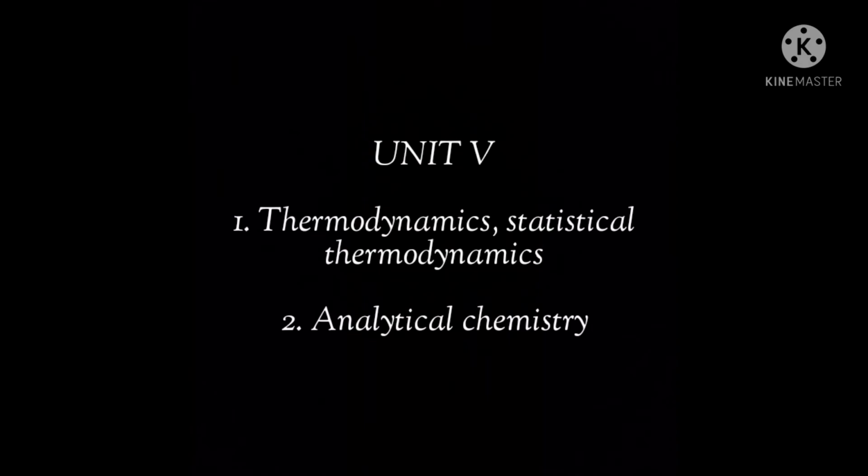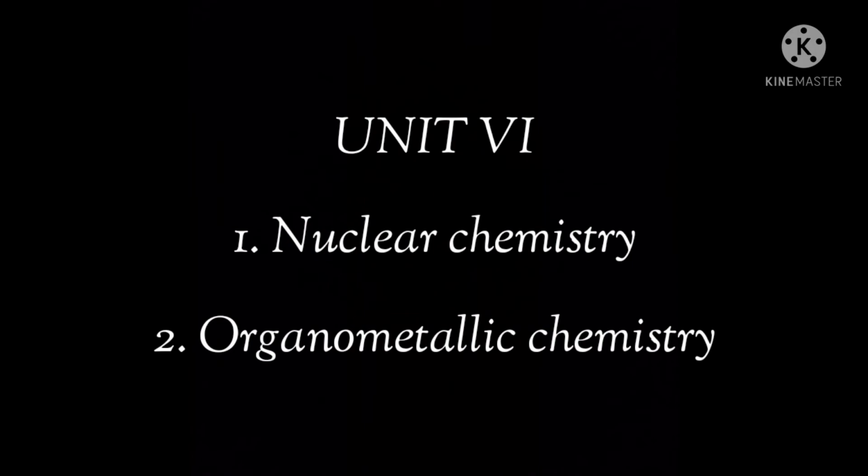Thermodynamics and statistical thermodynamics, you have to give a little more concentration than the other parts of the syllabus. And analytical chemistry will be much easier, but it requires vast preparation. You have to look at the previous questions for this unit and prepare for the examinations. But I can say that if you get 8 to 9 marks from this unit, it will be much more useful to you. Unit 6 consists of nuclear chemistry and organometallic chemistry.